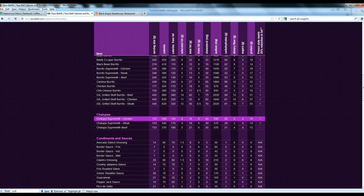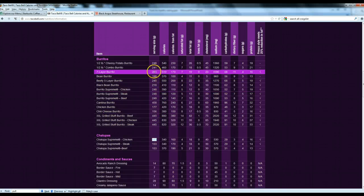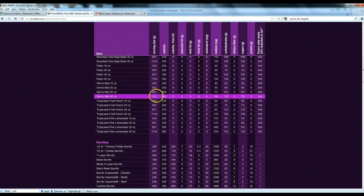Our chicken supreme chalupa, 153 grams is the size. Usually this is just one chalupa, 340 calories, 160 of them from fat, 4 grams of saturated fat, 18 grams total fat. And we can look at all of our different items here. Looking at some of these things may surprise you.